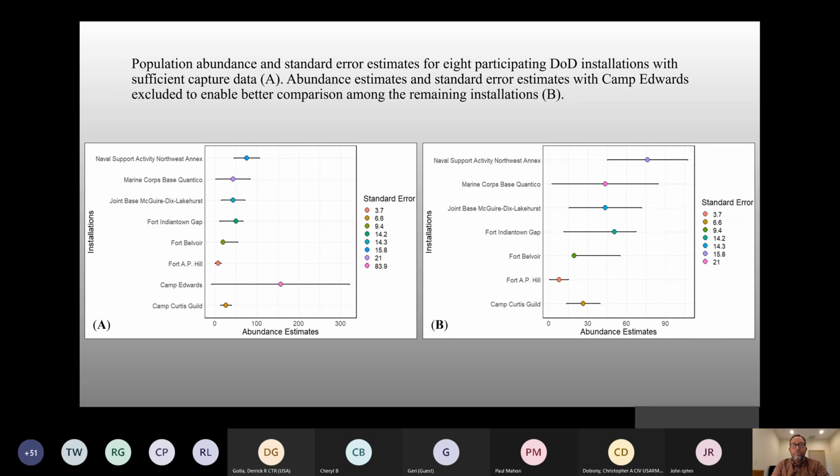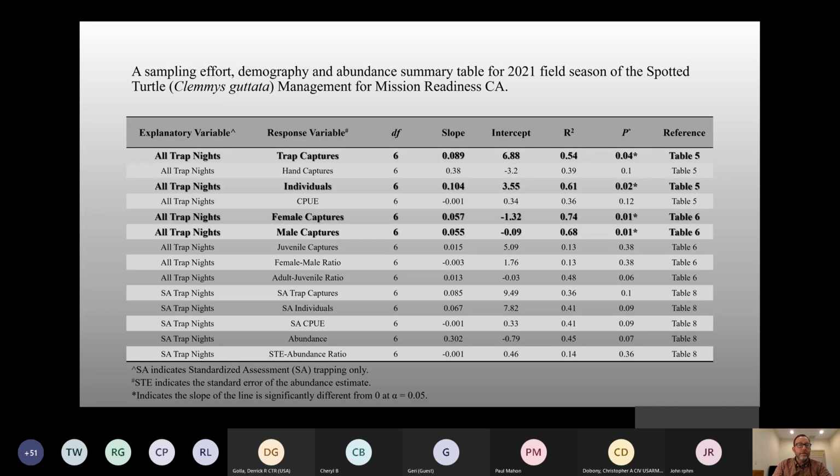Among the rest, if we look over at B, we see that Nasana has the largest overall population estimate with a fairly large error estimate, but Marine Corps Base Quantico actually has a much bigger standard error, probably in part because as a result of sampling all over the installation, we're capturing individuals that we're probably not likely to recapture as much as we did at Nasana. And then we move down the scale with Fort Belvoir, Fort AP Hill, and Camp Curtis Guild having fewer and smaller estimates.